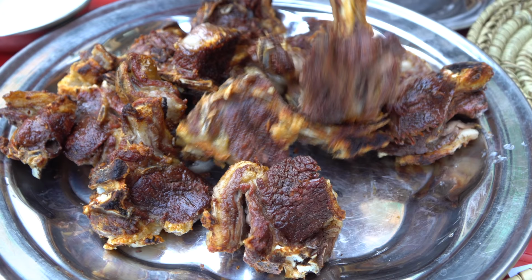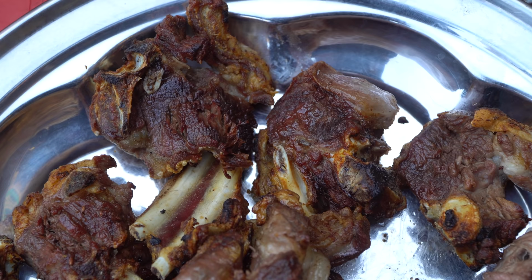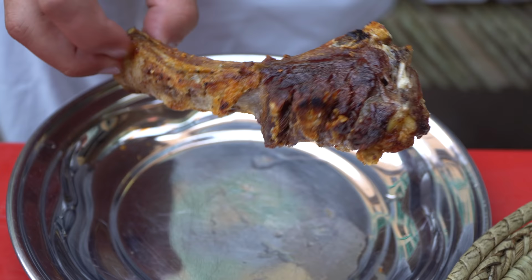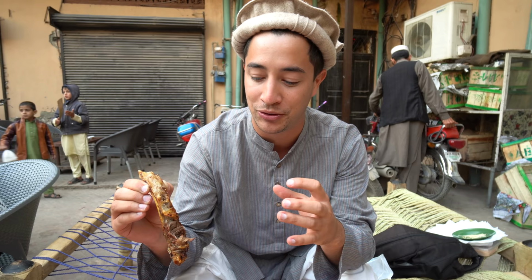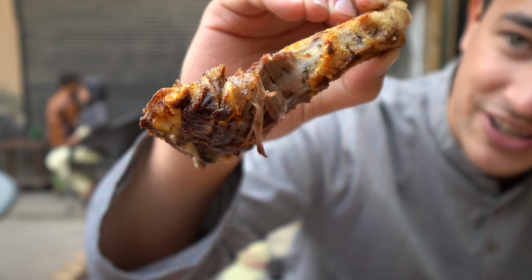So they're not using anything except for salt here, so it's really depending on that lamb being high quality. They're butchering it on site, so you know it's gonna be super fresh, and it's got the fat that's kind of melting your mouth, and then you get that nice lean lamb as well. Look at how much meat is on that chop there, and I've got a little bit of fat down on this area. I'm gonna go for another bite.